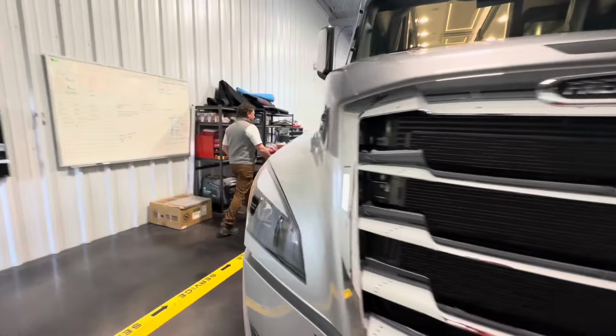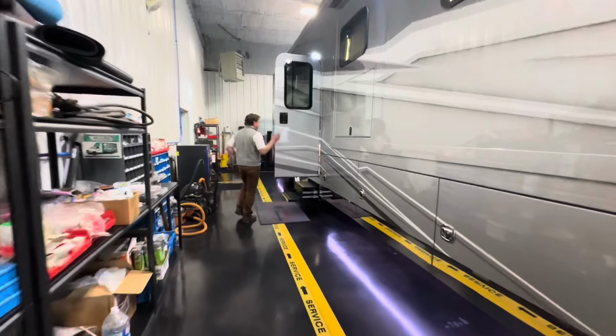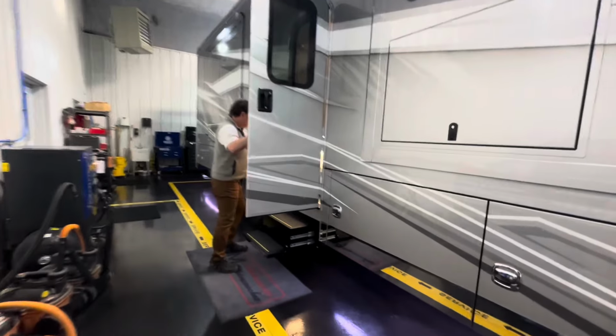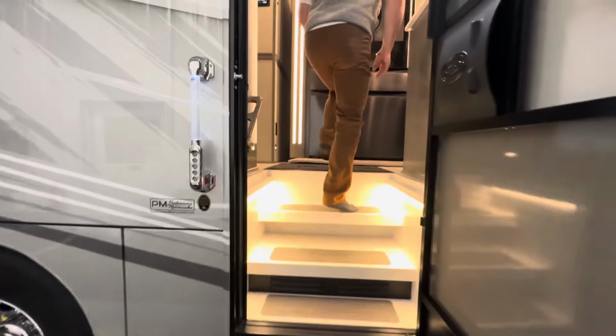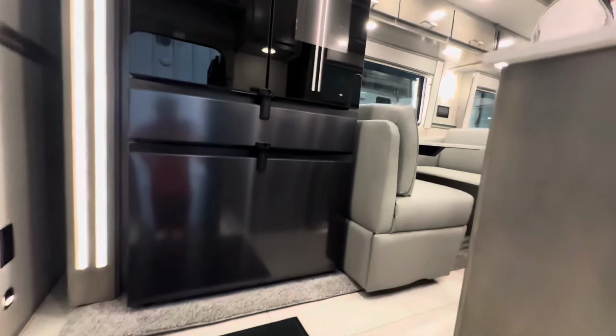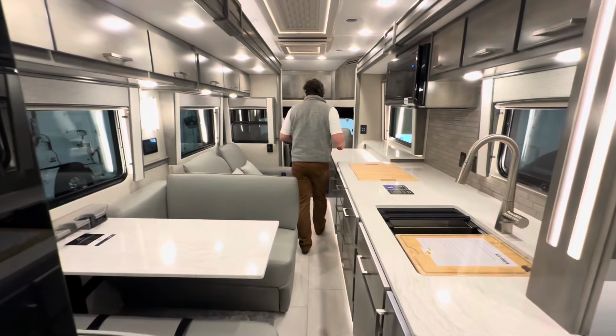I'm going to jump inside. I always like to show what it looks like inside closed up. All the Renegades do a great job. You can get to your refrigerator. I can walk through the coach, get to whatever I need. I can get to my half bath there. Still a very usable coach.